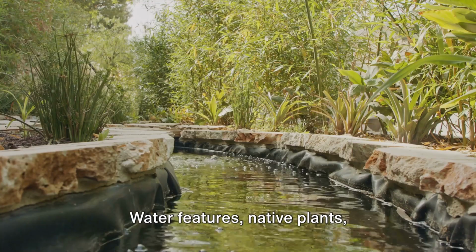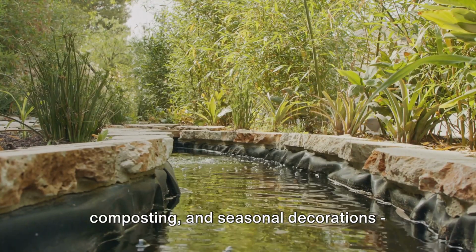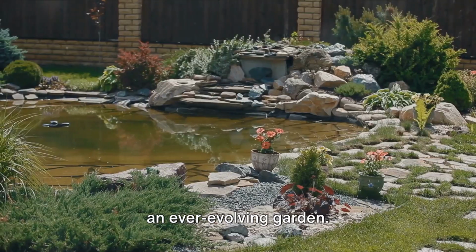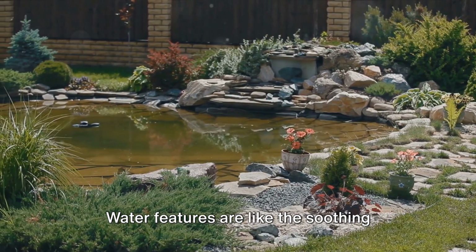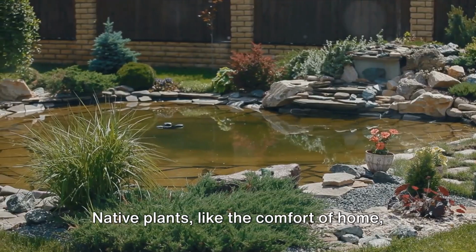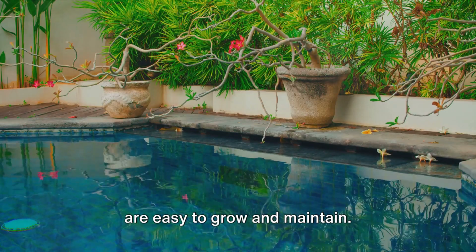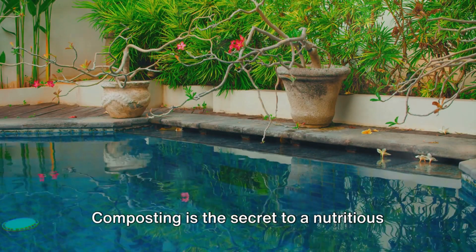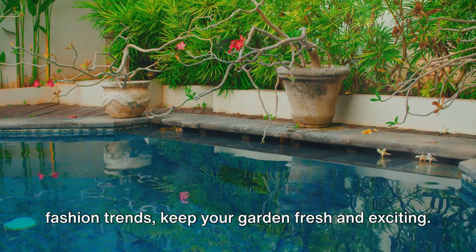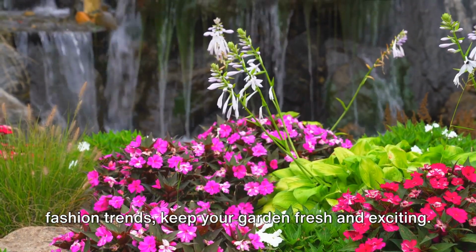Water features, native plants, composting, and seasonal decorations. These 4 tips are the heart and soul of an ever-evolving garden. Water features are like the soothing melody of a lullaby, adding tranquility. Native plants, like the comfort of home, are easy to grow and maintain. Composting is the secret to a nutritious meal for your plants. Seasonal decorations, like changing fashion trends, keep your garden fresh and exciting.